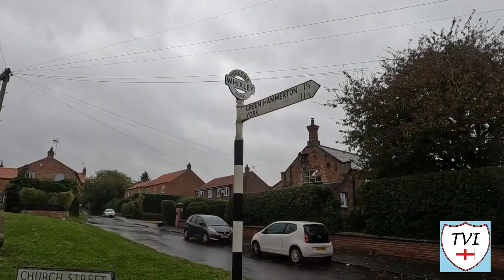Now, effectively, this northern part of the village is a big loop. So we're going to exit the village hall and head towards the church now to head around that loop in an anti-clockwise fashion and then head back down the high street to where we began.